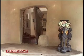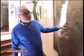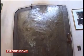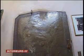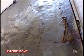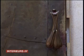The door in itself is a work of art. Jacques Huel observed nature closely. The natural world is an extremely important source of inspiration for him. And the door has something of a tortoise shell or an armadillo. The handle is in bronze and was made by the sculptor Philippe Ikili.